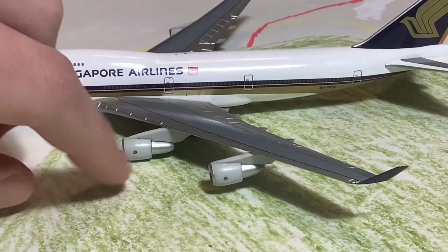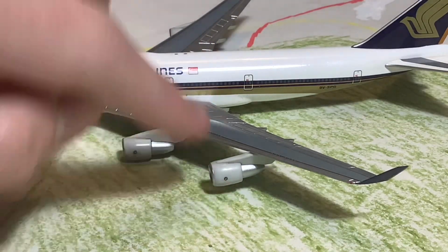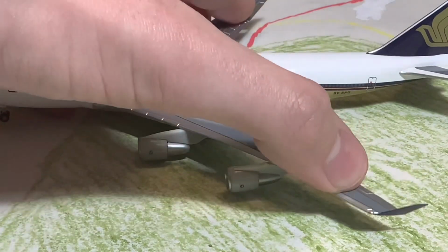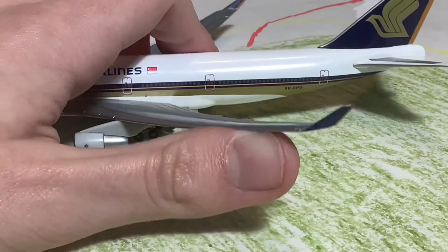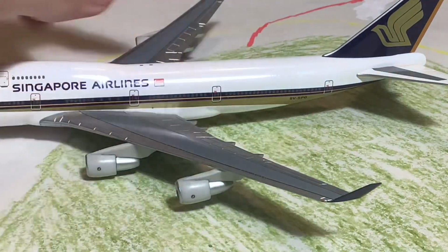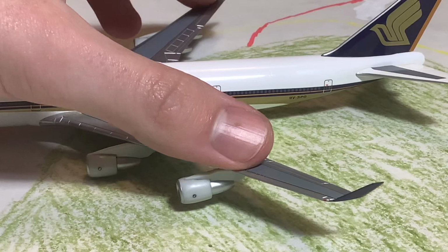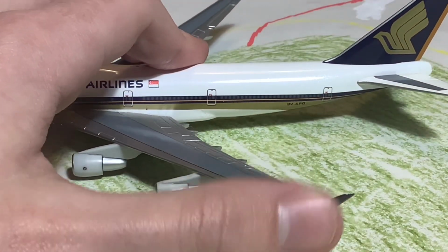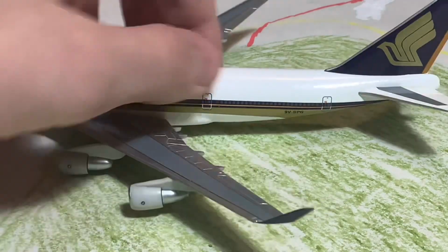And then, of course, we have the engines here with the little Singapore Airlines logo. The wings are plastic, by the way, since this is a Herpa model. There's a lot of plastic on it. But it does mean we can have nice wing flex, so that's pretty cool. Not that I can really position them in a way that it will look like the wings are flexing. But you can flex the wings without breaking them, so that's kind of cool.